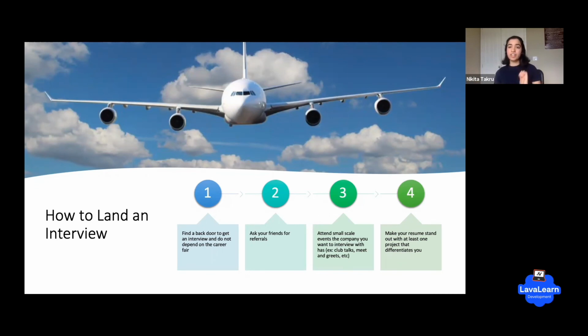And then the final thing I'm going to say in how to land an interview is it's really important to make your resume stand out. Now you might be wondering, what does that mean? Everyone tells me make it stand out. Well, chances are you're probably interviewing for a role like software engineering, where everyone's a CS major, everyone has a similar GPA, so what makes you different?